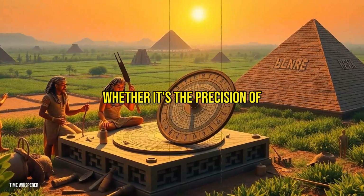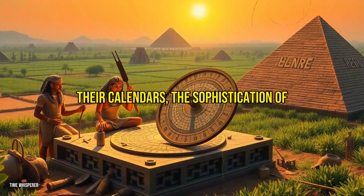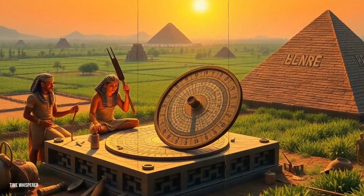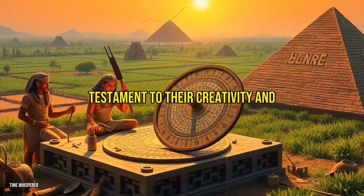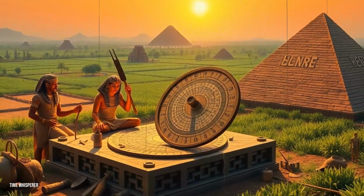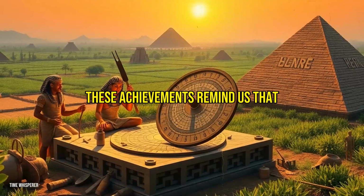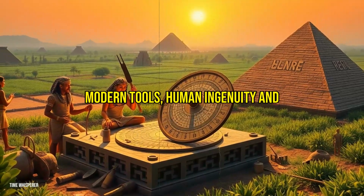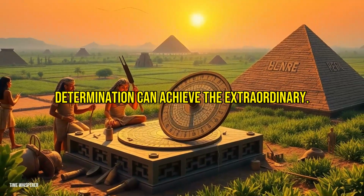Whether it's the precision of their calendars, the sophistication of their irrigation systems, or the enduring beauty of their art, each innovation stands as a testament to their creativity and problem-solving prowess. These achievements remind us that even in an age without modern tools, human ingenuity and determination can achieve the extraordinary.